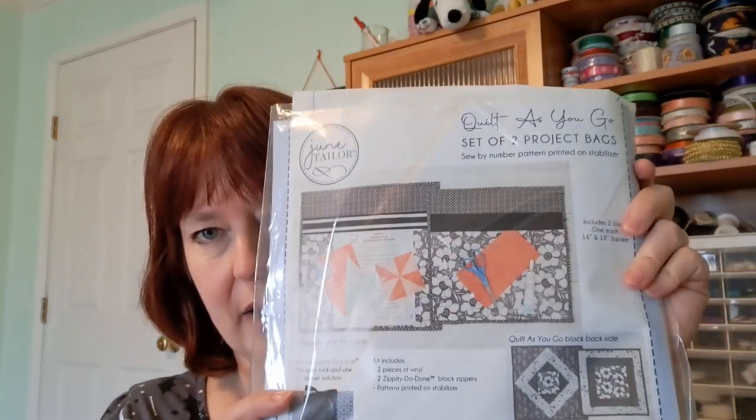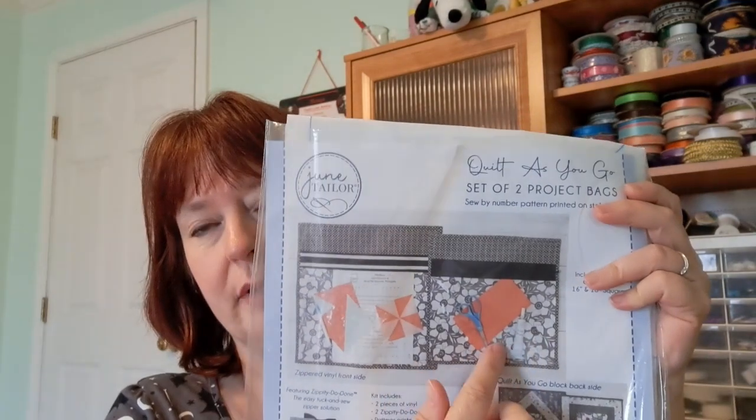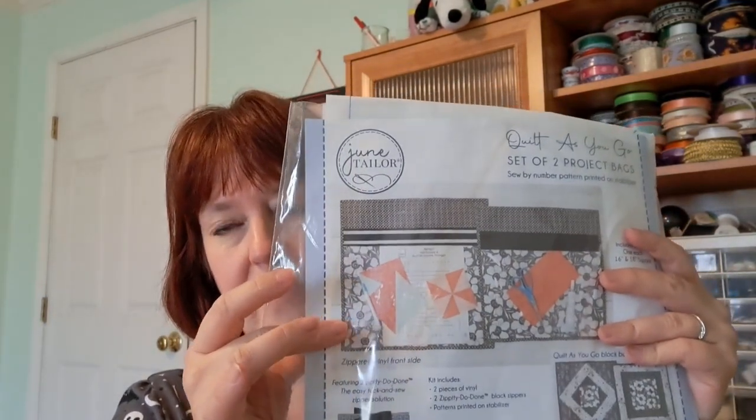The next thing I got, because of course I got all of this just to find out that I can't sew for a while. That's how it works. But the next thing I got, now I had mentioned my husband had gotten me this Quilt As You Go package for Christmas. I already made the smaller one. That was the black and white one that I made. I finally got the fabric to make the larger one.